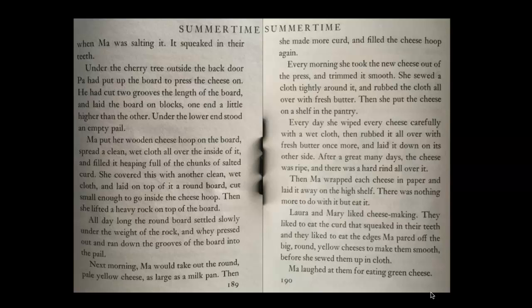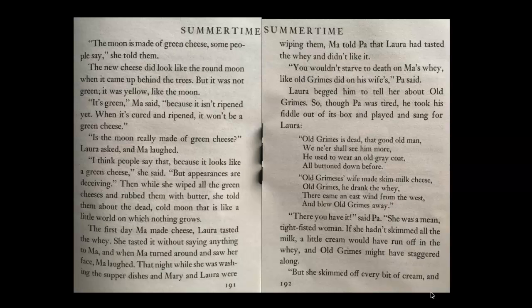Ma laughed at them for eating green cheese. "The moon is made of green cheese, some people say," she told them. The new cheese did look like the round moon when it came up behind the trees, but it was not green, it was yellow like the moon. "It's green," Ma said, "because it isn't ripened yet. When it's cured and ripened, it won't be a green cheese."